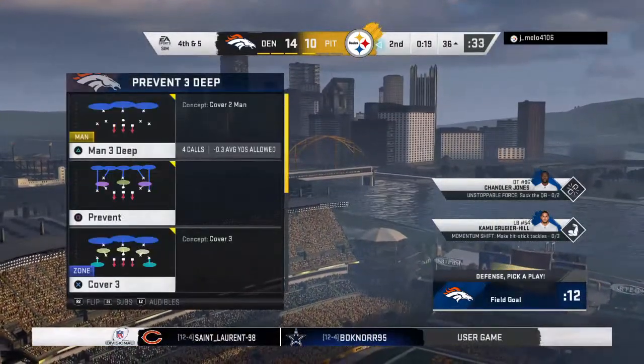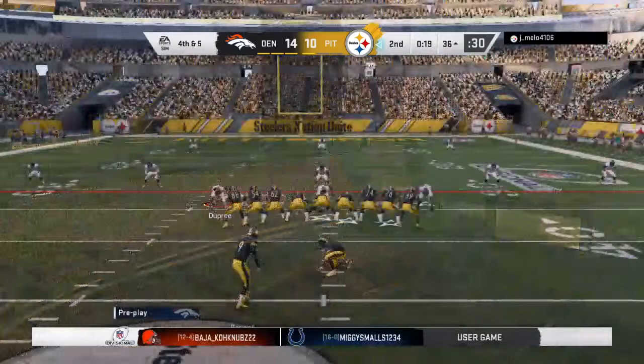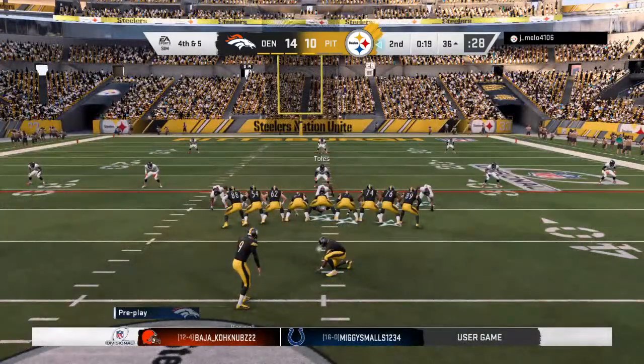Because if it's popped up in the air, it almost turns into slow motion. And both sides are trying to get to the football, and you're holding your breath wondering whether it's going to go good or bad for your team.